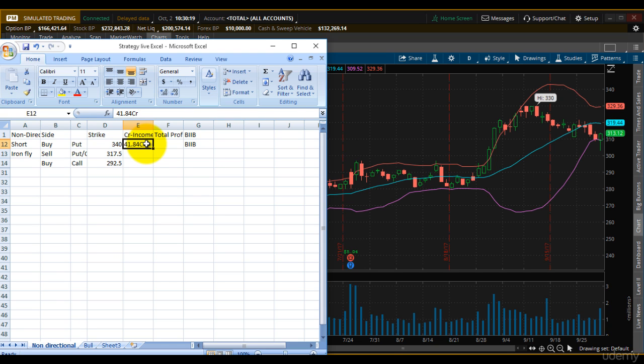If you would have traded 10 option contracts, then this would have been multiplied by 10 and then multiplied by 100 shares. Why? Because one option contract is equal to 100 shares. Now we traded one put, that is we bought one put at 340, we sold put and call at 317.50, and we bought a call at 292.50, right? If the price would have ended at 317.50, we would have kept this whole as profit, approximately $418. No, wait a minute. It is equal to 4184 multiplied by 100 shares. But that's not the case.